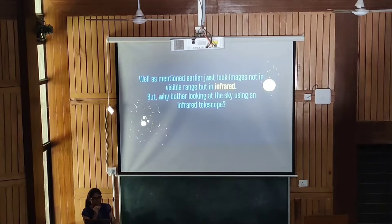It's in grayscale, and we color it. That doesn't mean that those objects are actually grayscale. It's just that we did not capture the visible range of it. They must be having colors for sure. We just did not capture the visible spectrum of that thing, because obviously visible light is not that penetrative, it won't reach us.